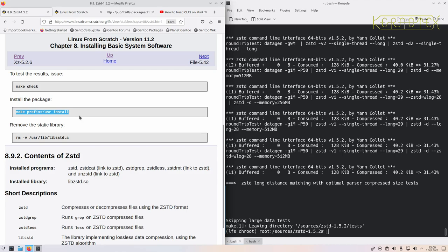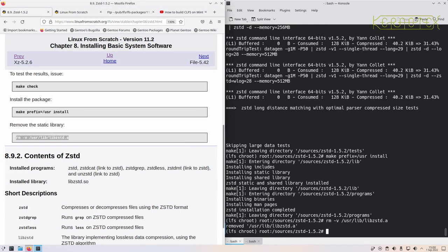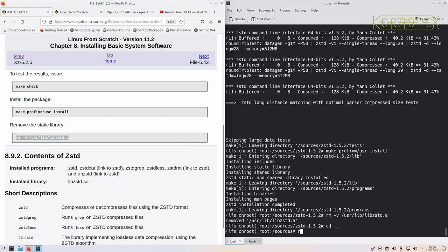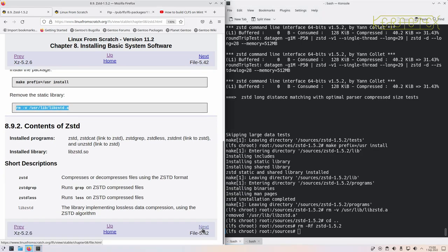So now let's install the package. And again, remove a static library. And tidy up. And now we can move on to file.